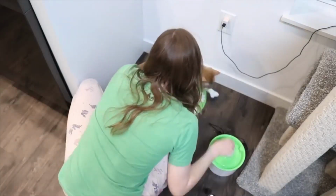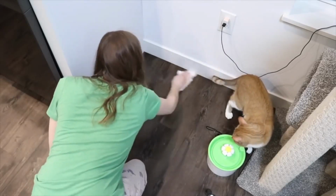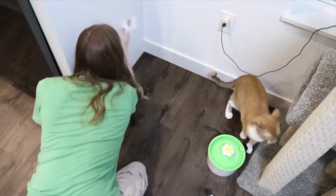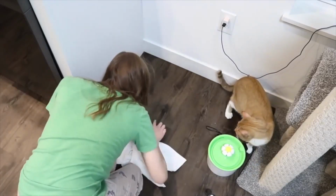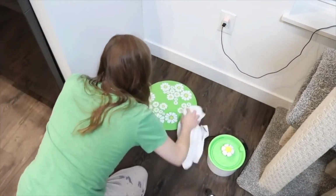And I'm also cleaning the floor because Milo shakes his head after he drinks and sprays water everywhere. So it was really, really disgusting, so I was just cleaning the floor up before I put the waterer back.